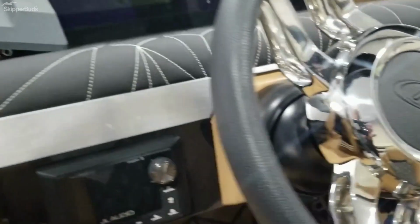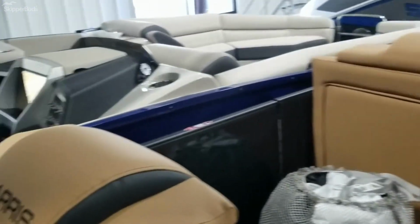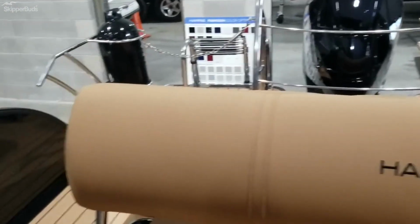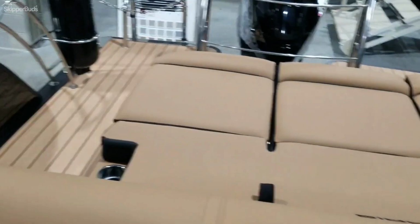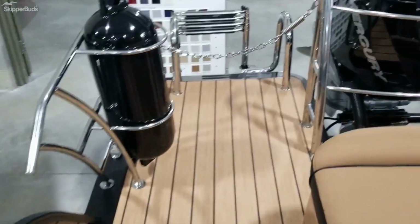Does have the total lighting package, the fender system, windscreen, pillow top furniture, powder coated fence rails. The seating back here flips back and forth. So you have a huge lounger facing the rear. You can also take that little cushion out there and lay that backrest all the way down. It does have a gate here if you need to keep little ones or pets in.